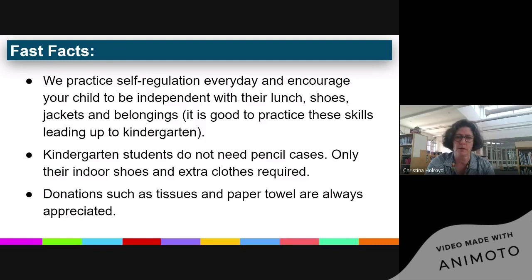Every student has a cubby, so they have a place to put their things, and we generally have a place to put extra clothes, so they don't have to cart those back and forth all the time. Their indoor shoes stay at school, but things that come back and forth are good to practice those skills. We do go through a lot of Kleenex and paper towels, so if you are so inclined, a donation is always appreciated.